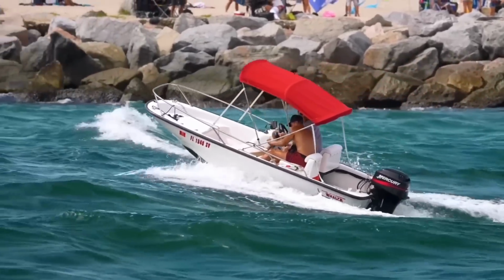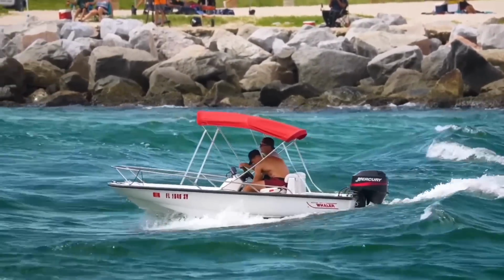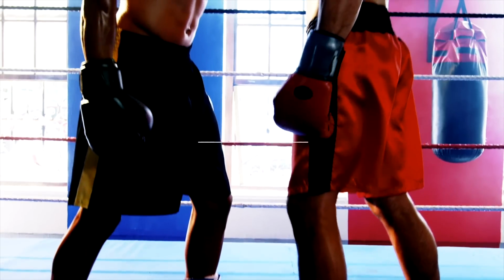Unfortunately, they do take a little water over the bow. They do the U-turn, even though they fought valiantly. Again, I'm going to have to go ahead and give this one to Haulover, and Haulover is going to go up 2-1 as we prepare to move into the fourth round of our contest.